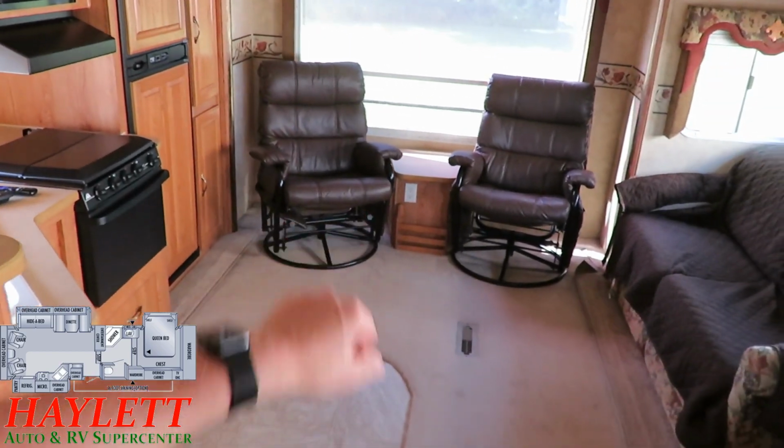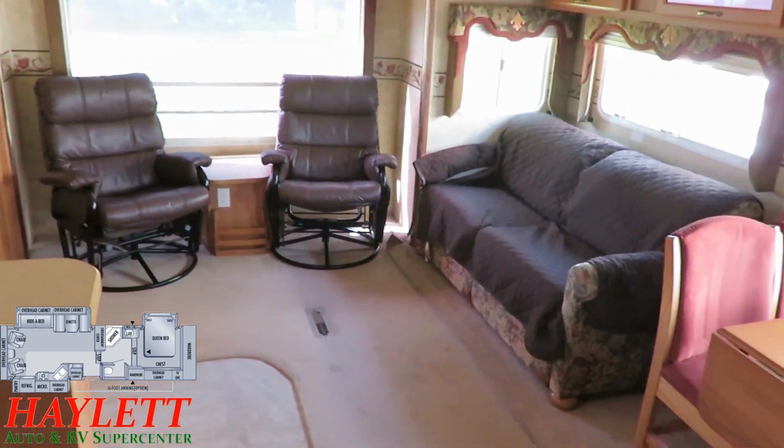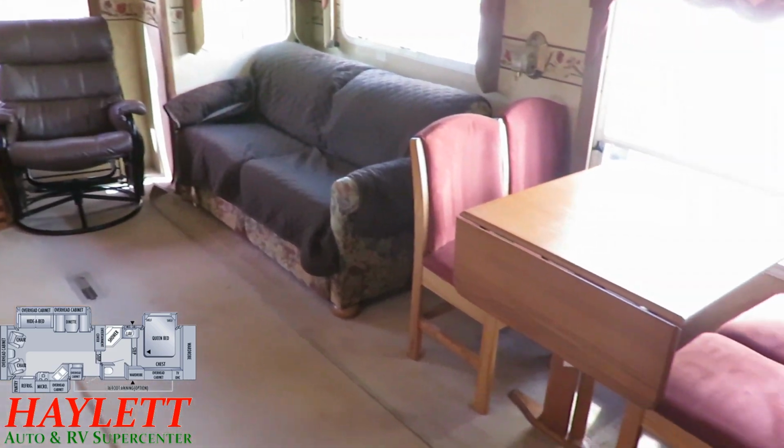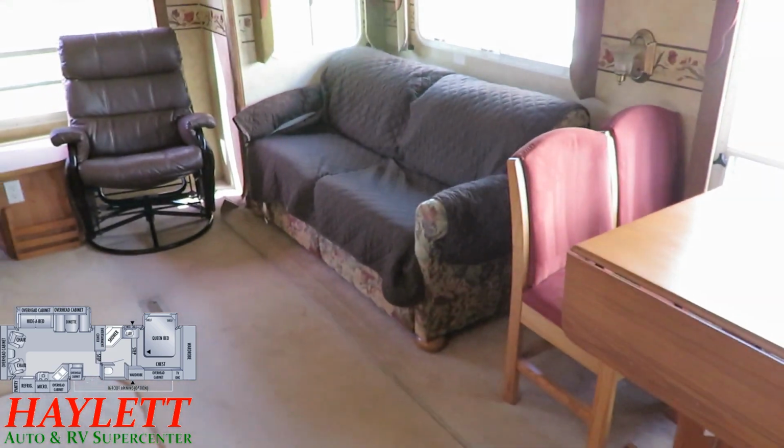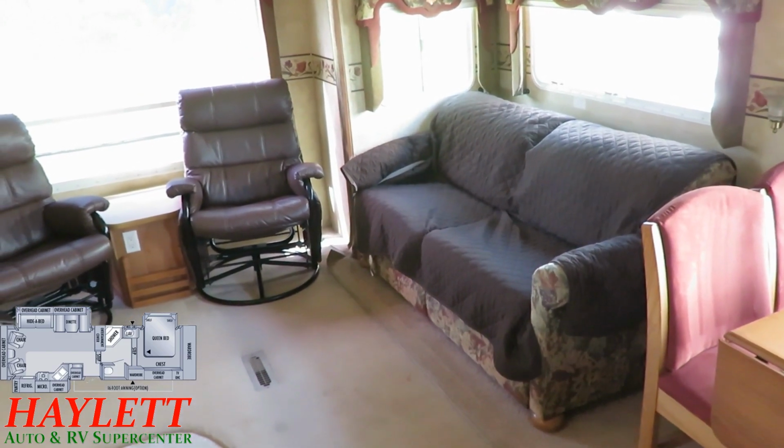You see a couple sort of lightweight Euro rocking swivel glider type jobs there. The other furniture is still factory original. I love that flower print there. You can see how they put a little protective blanket on top of it.